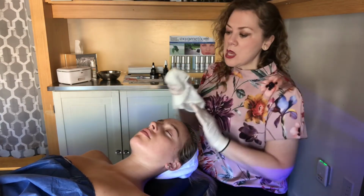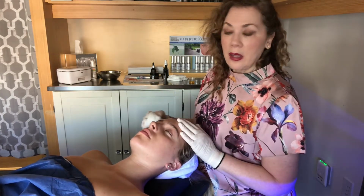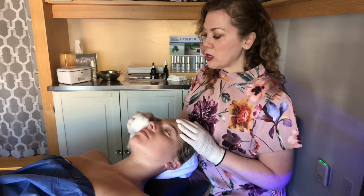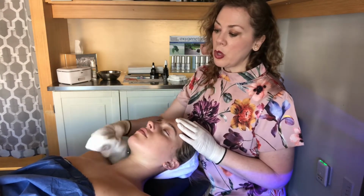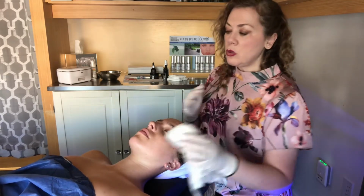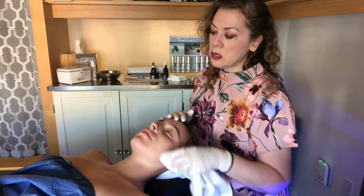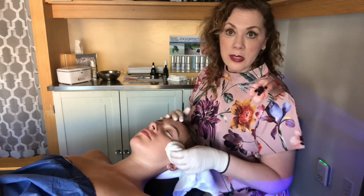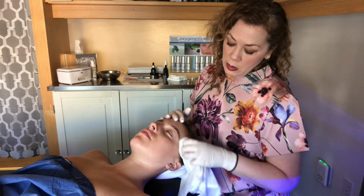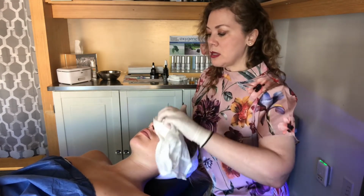So what does that mean? So all living things and all things have energy and frequencies to them, including flowers and essential oils made from those flowers. So when you use rose or rose hip oil, it actually has a super vibration at a high frequency and is really great for healing and for infusing into the skin.